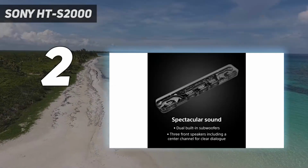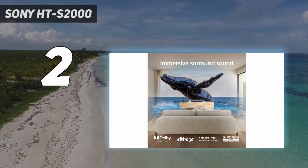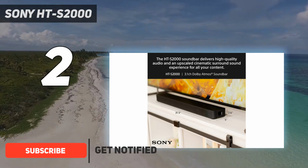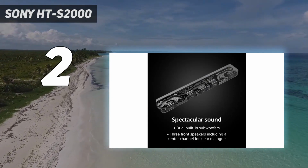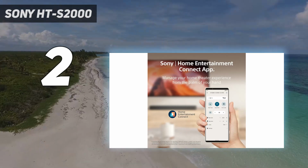Number 2 of my list. Sony HTS-2000. When it comes to sound quality and features versus price, we think the Sony HTS-2000 is the best budget choice around. Although it's a little basic in terms of connectivity, the sound you get from this soundbar is impressive for the money and is certainly a good choice for those looking for an upgrade to their TV sound without breaking the bank.